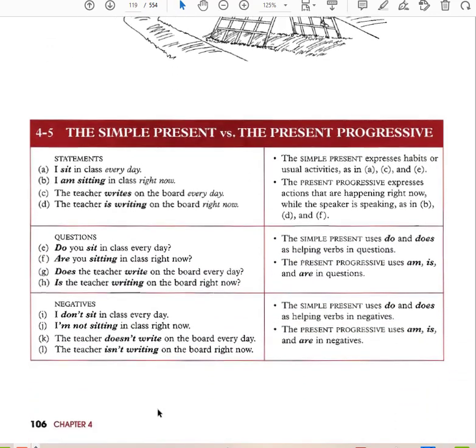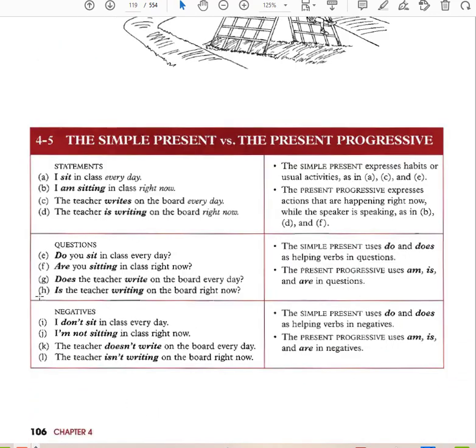So, the simple present versus the present progressive. The simple present expresses habits or usual activities. The present progressive expresses actions that are happening right now, while the person is speaking. So simple present: I sit in class every day. That's a habit. I am sitting in class right this second. The teacher writes on the board every day. The teacher is writing on the board right now.